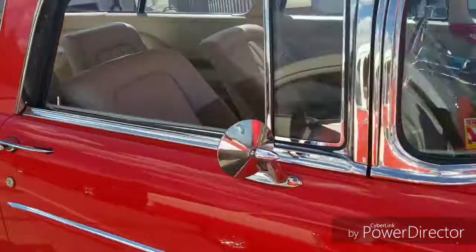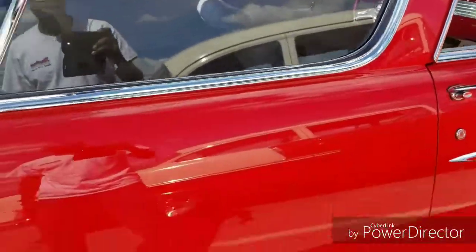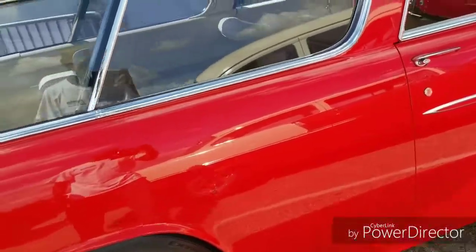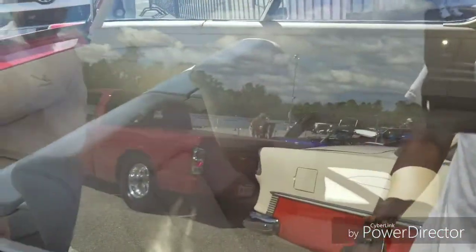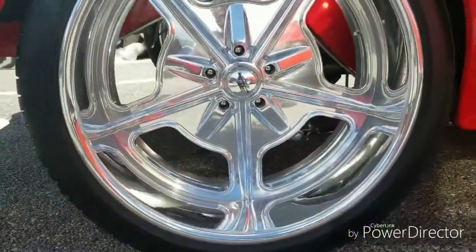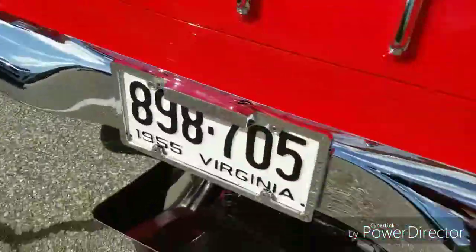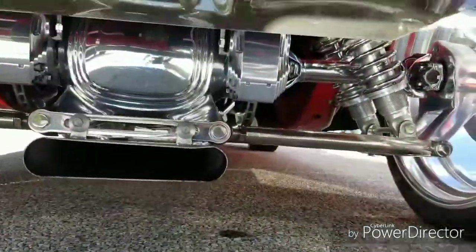Wagon. That's a two-door station wagon with four seats. Yeah, never seen that. Interior nice too. Yeah. A big old car. Heck yeah. Look at this crazy center.